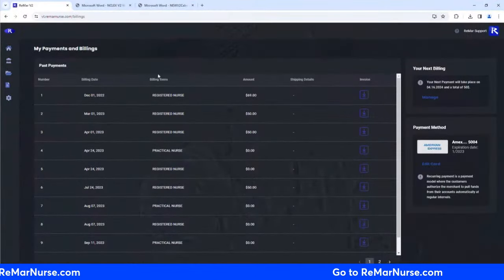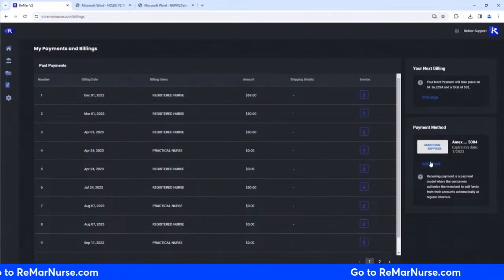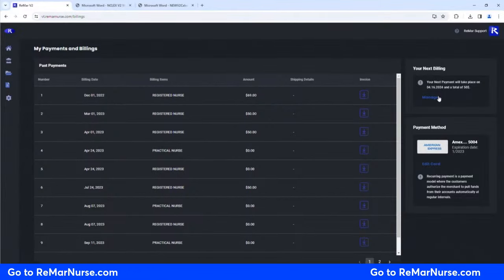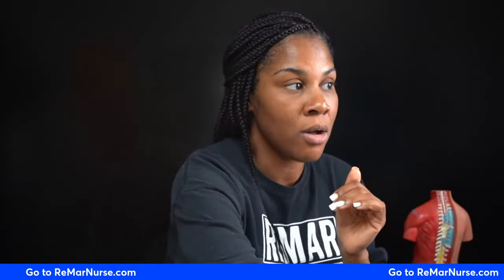So if you go to, it says my payments and my billing. And so it'll talk about your renewal fee. And then here it'll talk about editing your card for somebody that wanted to change their payment method. And then here you can go to manage right over here, just where I'm scrolling real crazily here, manage your account. And then you should be able to upgrade your account and manage your account from there. That's what I see. Also underneath settings is, oh wait, my account right here. Let me see.